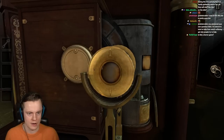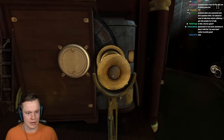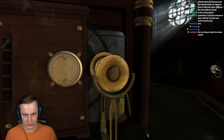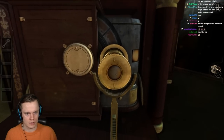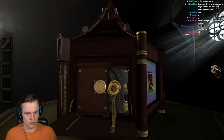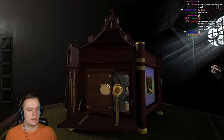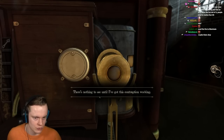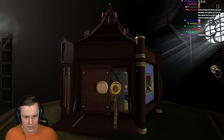Okay, I wanna see it. Oh, wait, what does it say? It said something and I immediately skipped it. I don't know what it was. Wait. Oh, I gotta rotate them. Can I rotate this? Because it's not aligned with this line. Wait. Can't rotate it. Why can't you rotate it? Good piece? It's not aligned. Oh, okay. It gives me the hint every time. There's nothing to see until I've got this contraption working. I mean, it's spinning. What do you mean it working?